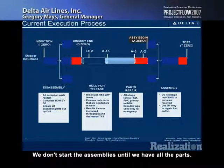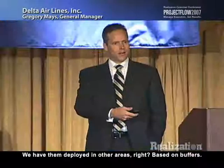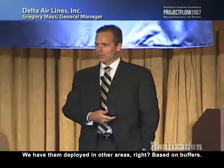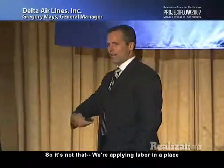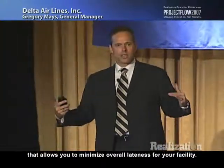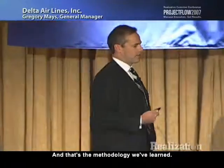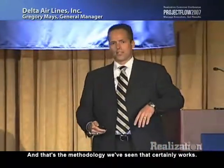We don't start the assemblies until we have all the parts. Now, why is that? That's for us to reduce multitasking, right? Now, it's not that we have people just standing around, looking at parts that are 99% here. We have them deployed in other areas, right, based on buffers. So we're applying labor in a place that allows you to minimize overall lateness for your facility. And so that's the methodology that we've applied, that we've learned, and that we've seen certainly works.